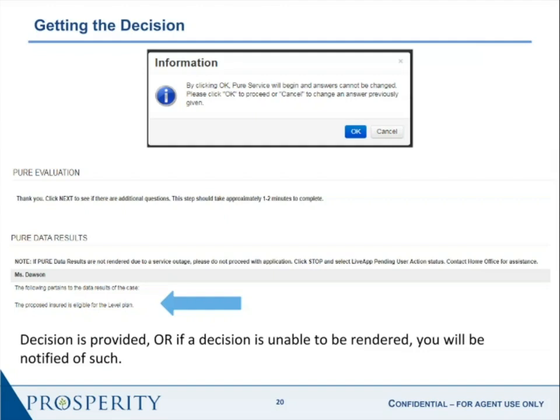So MIB, Script Check, all these are different providers, and if any one of those providers is having an outage, you will get this notice that says, the services cannot be returned, and please try again later. So if that happens, just make sure you click stop, put the application in pending, and then you can give it maybe 5 minutes at the most, and then typically everything's up and running again.